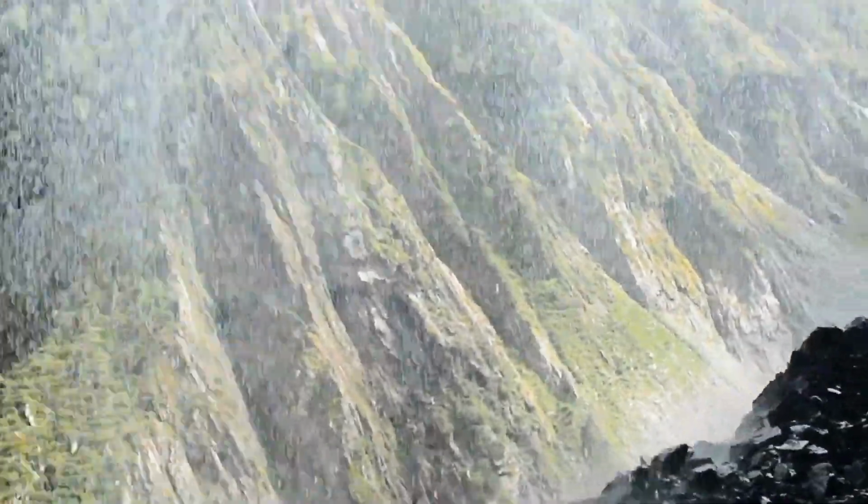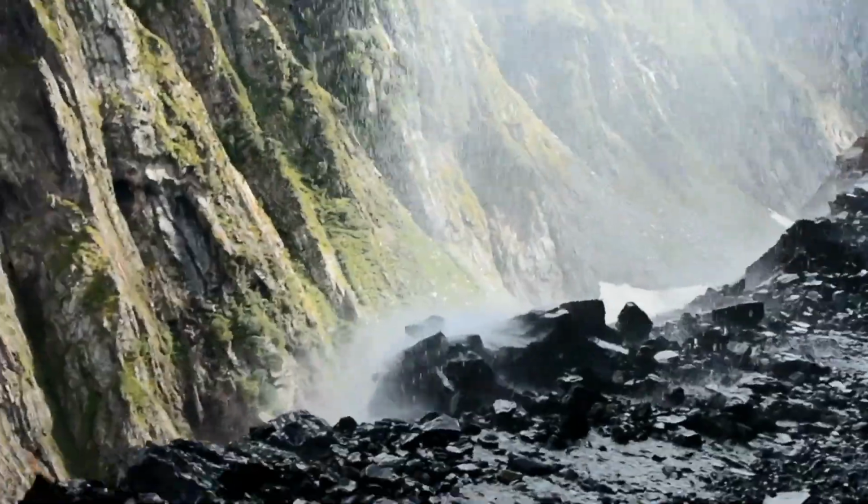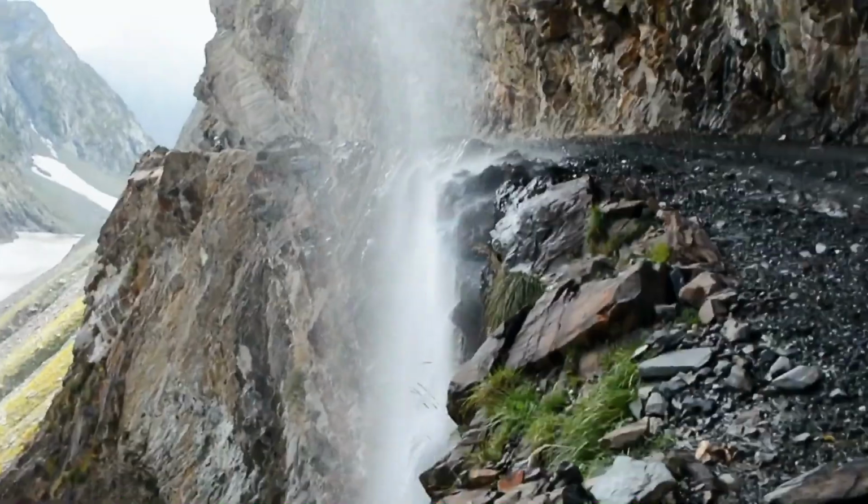This road's so frightening that it's hard to watch videos of people driving over it, much more actually driving on it yourself. Now it's time for the day's best pick.